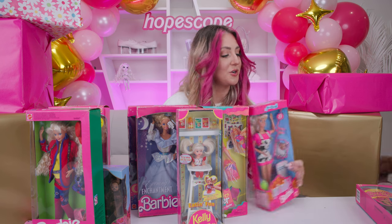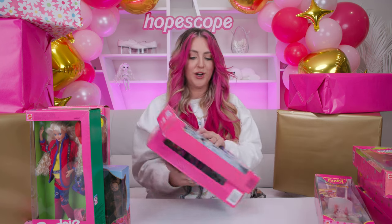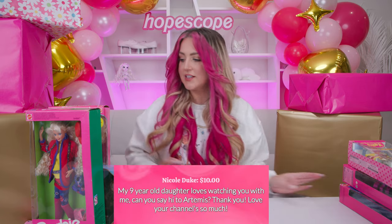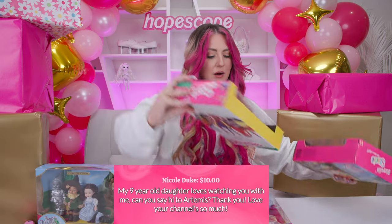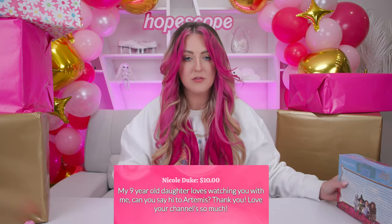Let me know which one was your favorite, the fairy tale box or the 90s box so far. Oh my gosh, I don't know how to pick. I really liked both. I feel like I definitely remember more of the fairy tale Barbies than I do these ones, but these were a fun surprise because they're pretty new to me for the most part.